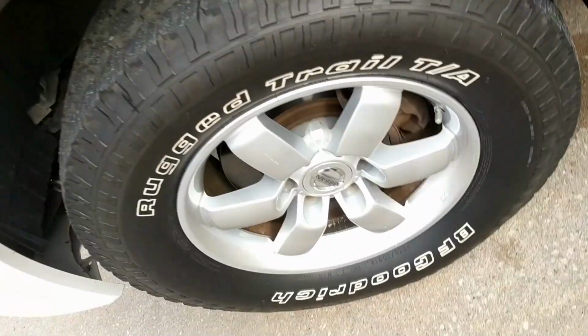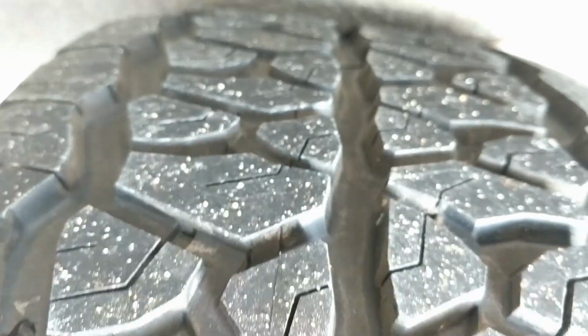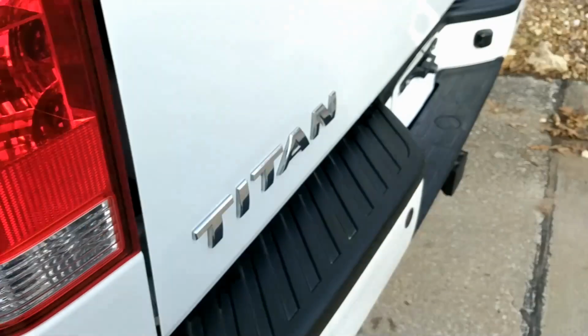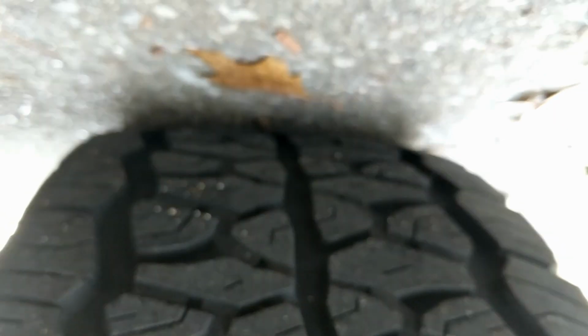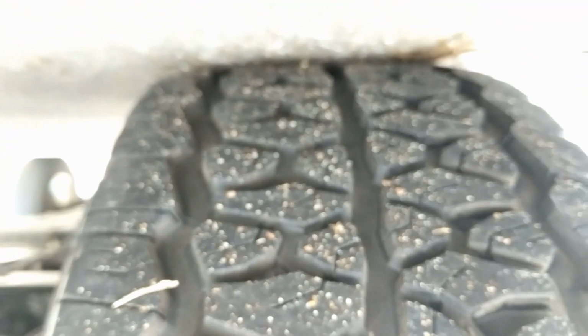So let's get a look at the tires. Plenty of good life left on these tires. This is the driver's side rear. Here is the passenger side rear. And here is the passenger side front.